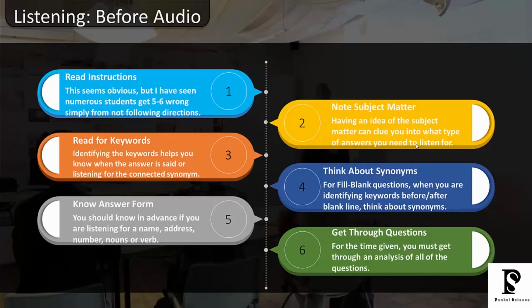Number five, it is very helpful to know the form of the answer that you're going to get: name, address, number, noun, verb. And then finally, you've got to get through the questions, right? When they give you the 25 seconds to look over the questions, or the 15 seconds, you've got to get through all those questions in that time period and identify the keywords. Because again, that's going to help you know when they're about to tell you the answer, or it's going to help you know the language that's connected to the answer choice. So that's really, really important.